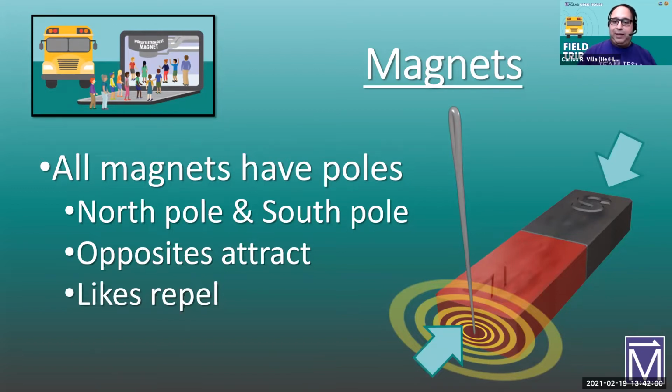And if you take those magnets and you put them close to each other, the north and the south next to each other are going to attract. And the north and the north, or the south and the south, are going to repel away from each other. And that is something that all magnets are going to do. I just want to say as a quick FYI, there are no east and west poles. That's just not a thing.